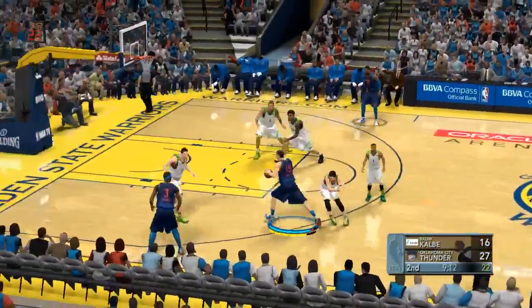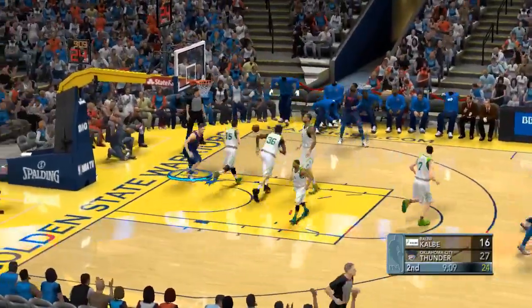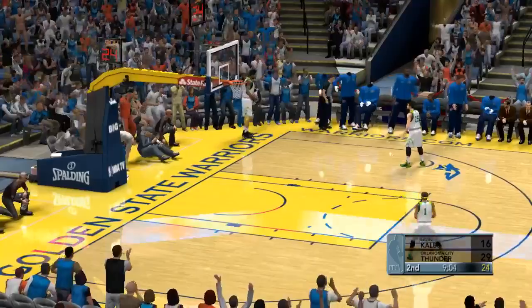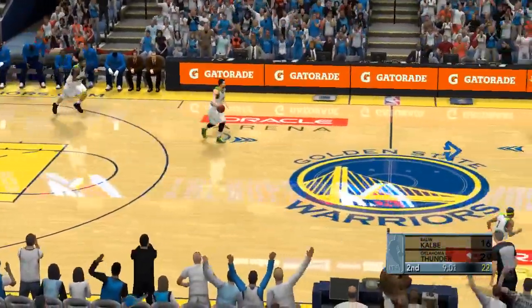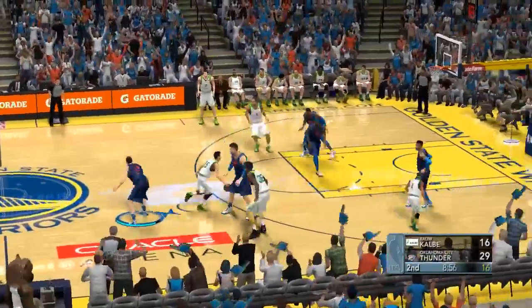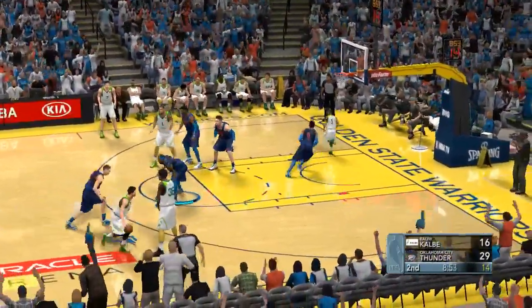Here's Oklahoma City. The biggest lead of the game, 15 points. And Thompson throws it down. Well, Clark, a clear lane to the basket and the emphatic jam. And that is outstanding attacking basketball. Well, he had no choice but to take that one to the bucket.